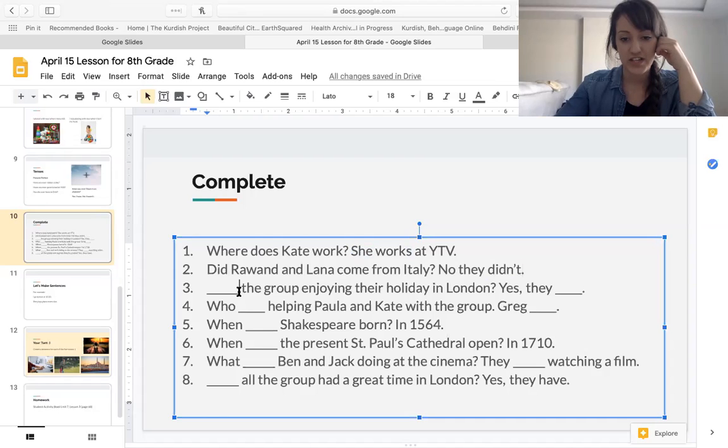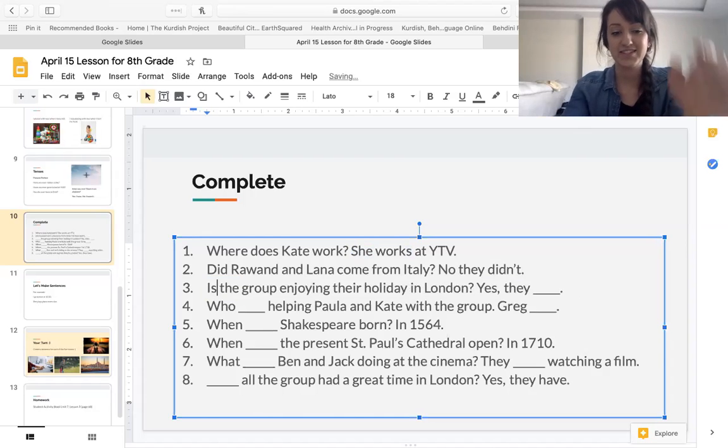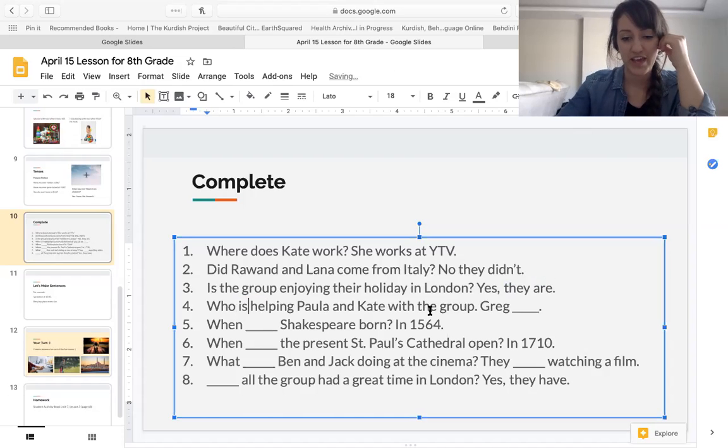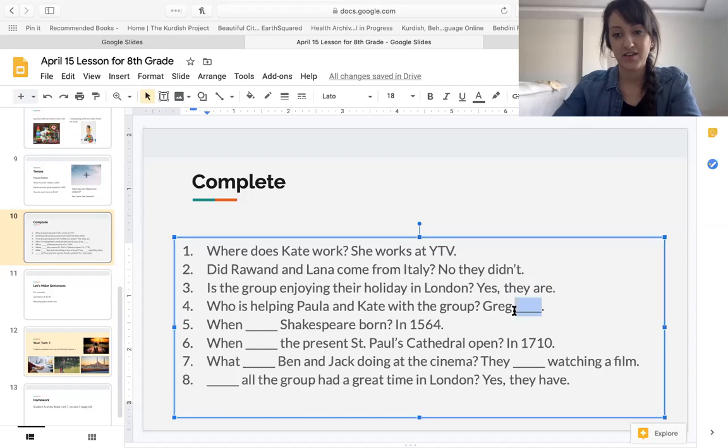We're asking a question in the present about a group. So we use the word is. Is the group enjoying their holiday in London? And then because we're using they, what is our to be verb? Are. Yes, they are. Number 4, who is helping Paula and Kate with the group? And the answer is Greg. Which verb do we use here? Greg are? No. Greg is. Number 5, when.